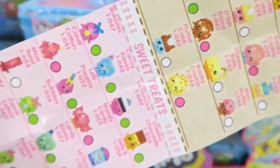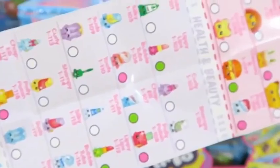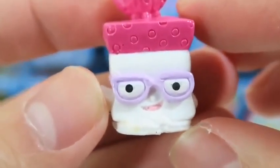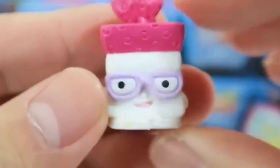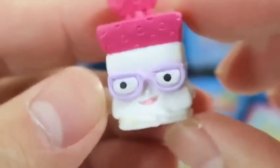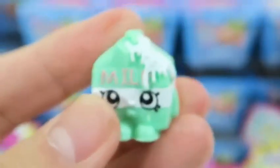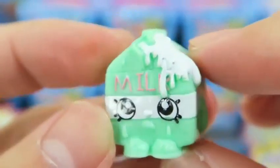Here's a list of all the characters again. Our first Shopkins is Breadhead. I think it's the first time I've seen him in white. Looks like we got ourselves a rare Shopkins. It's spilt milk.